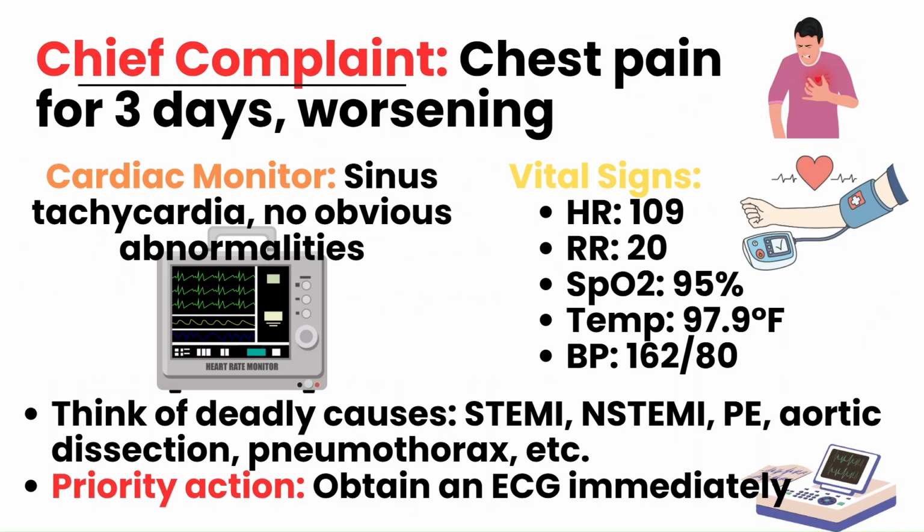The patient states that he has been experiencing chest pain for 3 days, and it's getting worse. This immediately raises concern, as prolonged and worsening chest pain could indicate a serious underlying condition. You check his vitals, and the heart rate is 109, the respiratory rate is 20, the SpO2 is 95%, temperature is normal, and the blood pressure is a little bit elevated at 162/80, but nothing crazy. You glance at the cardiac monitor and see that he is in sinus tachycardia with no obvious abnormalities on the 5 lead that you have on the cardiac monitor.